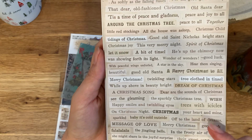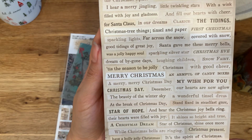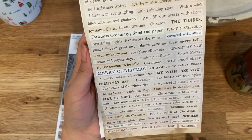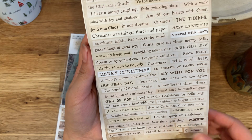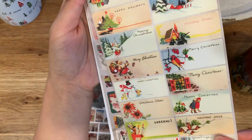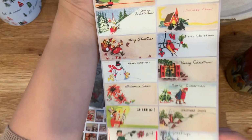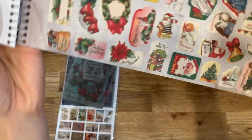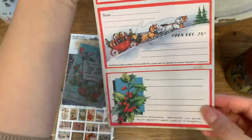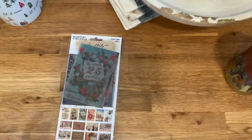I don't know if I've mentioned this, but I've decided to use my junk journal as my December daily. Of course, my daughter chooses this time to run around with her little rotary phone, so hopefully her noises aren't so loud. I love these old-timey Christmas labels. These stickers here, I think they're based on old Christmas card designs. These labels here, and then the alphas. So plenty of stickers to choose from in this sticker book.